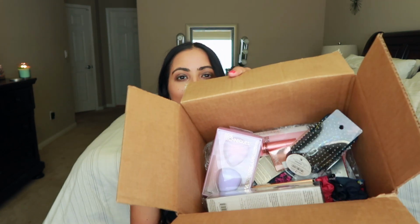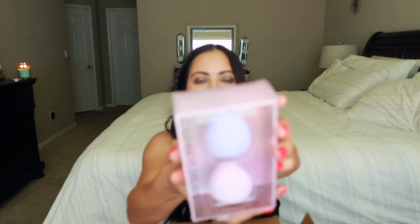Now Ulta, I went ham because, like I said, I had a ton of points that I didn't want to go to waste. So the first one that I'm going to show you guys is this Cashmere Dreams limited edition Real Techniques sponges, and they look like so. Let me see if I can take it out of the packaging so you guys can really see.